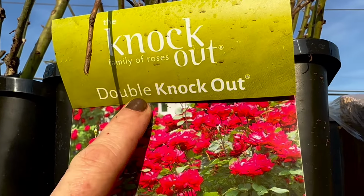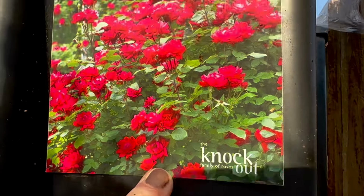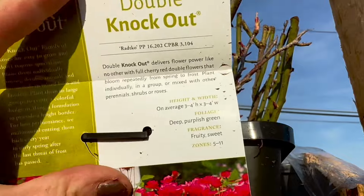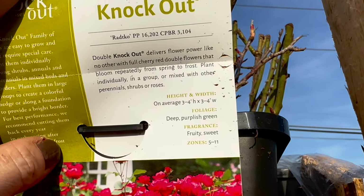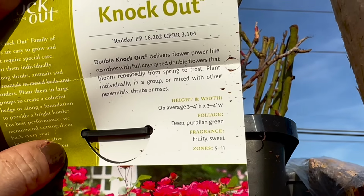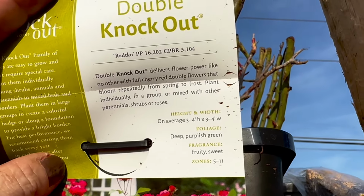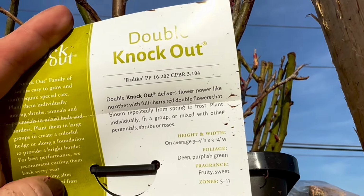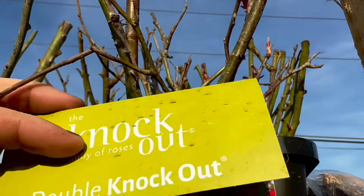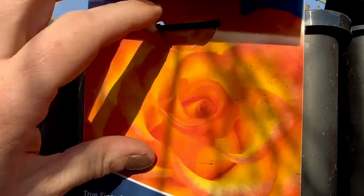More beautiful Knock Out roses. This is a Double Knock Out. Beautiful, bright pink coloring. Let's see what the tag says. Average height 3 by 4 feet, width 3 by 4 feet as well. Deep purplish green foliage, fruity and sweet. Zones 5 through 11. And this is the Radco variety. Beautiful. I am loving the coloring of this rose.